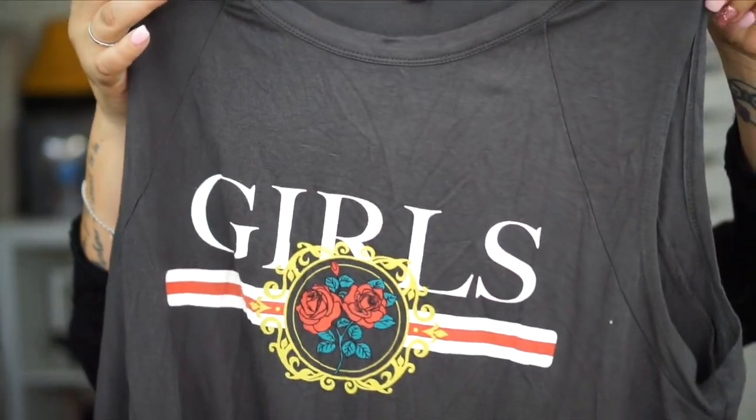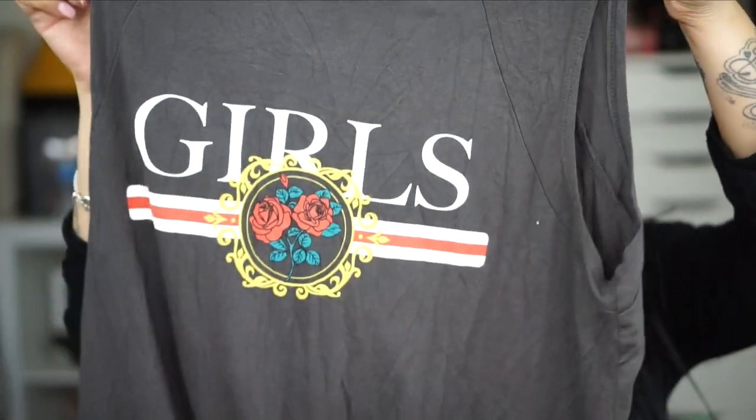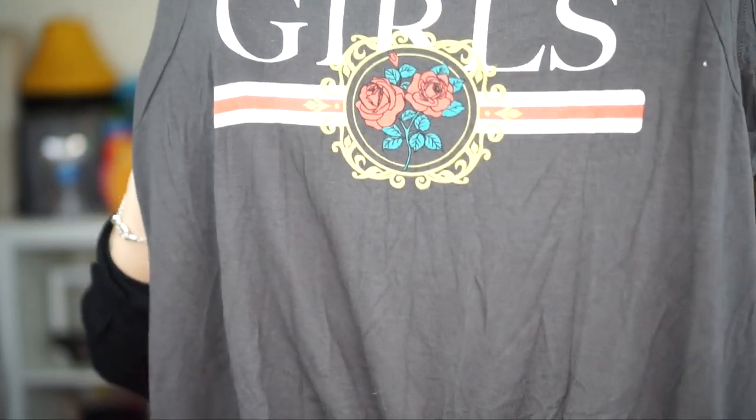And then this one I really like because it's tied from the front and it doesn't have any sleeves. It's kind of like a muscle shirt type of thing. It's very nice, very comfortable. You will see in the video, it looks really good. I really like this one. It's kind of wrinkly because I had it in my bed like that, but yeah. So that's basically all I got.